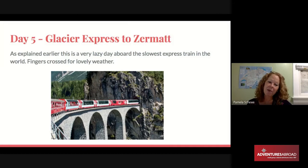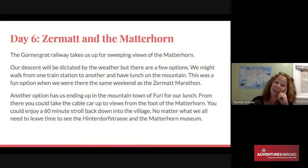Glacier Express to Zermatt today. We're going to do it in the backwards direction from the rail tour, but as I explained, the very lazy, slow day as you watch the world go by, play-by-play information. We're going to cross our fingers for lovely weather on this one. It's not the worst in terrible weather, but of course, it's optimal when we can see all the beautiful mountains around us. Day 6 is Zermatt and the Matterhorn.